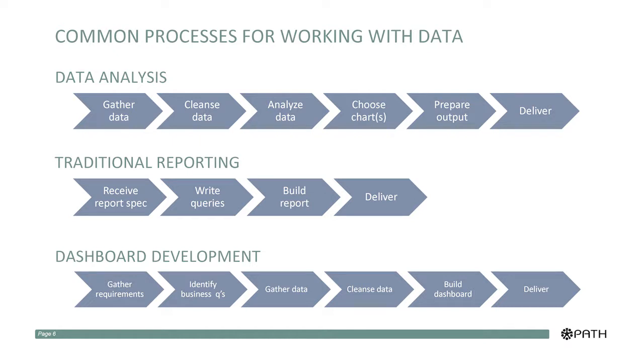And one of the pieces of this, we think, has to do with the standard, common processes for working with data. So the standard data analysis pipeline is we're going to come up with some question, we're going to gather data, we're going to cleanse it, we're going to analyze it, we're going to choose some visualizations, make our output, and then do some sort of presentation of it. It's a very linear process. In the same way, when we look at traditional report writing, where we get some sort of report spec and we're going to write some queries and build it, or doing dashboard development.